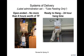Tube feeding is available in two main systems. There is the open system and the ready-to-hang system, also called a closed system. When using an open system, the one on the left, the top opens and formula from cans or cartons is poured into the feeding bag.